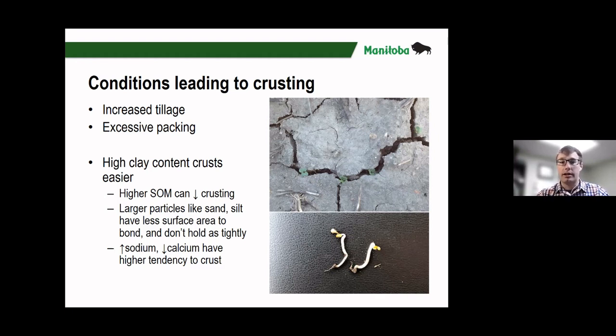So high clay content soils, obviously more crusting. More soil organic matter can reduce that crusting percentage. So that's always an important build factor, as well as carbon sequestration. And larger particles like sand and silt have less surface area to glue to each other and then don't hold as tightly. It is worth noting that soils with higher sodium content and less calcium tend to have a higher tendency to crust.